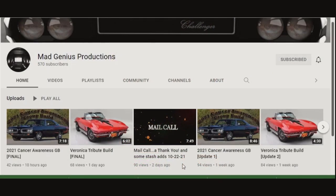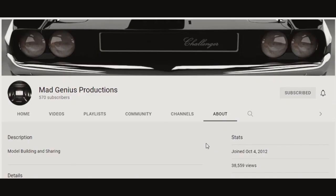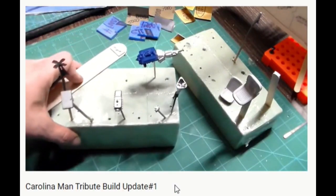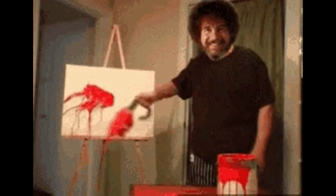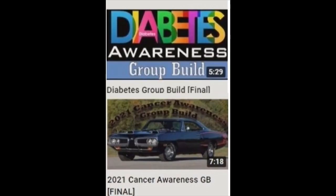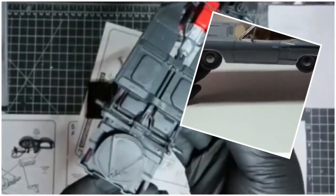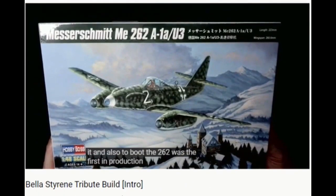Matt Genius Productions features a somewhat diabolical, albeit lovable, kind of kooky, creative scale model fanatic. He's been on these YouTube streets for a while now, like years, participating in many of the smorgasbords of group builds and scale model tags and challenges that pop up. Some of the group builds are for the sheer enjoyment of the challenge, and some are for some very admirable causes and even memoriams.